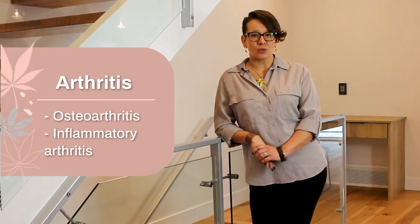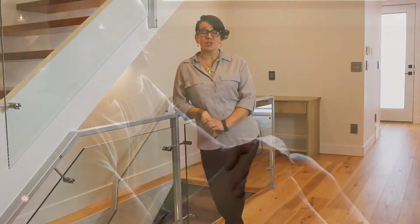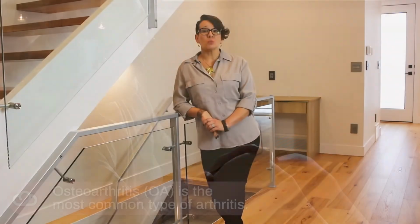There are 2 types of arthritis: osteoarthritis and inflammatory arthritis. According to the Arthritis Society, osteoarthritis, OA, is the most common type of arthritis. It affects more people than all other forms of arthritis combined. OA is a progressive disease of the whole joint that leads to breakdown of joint cartilage and the underlying bone.